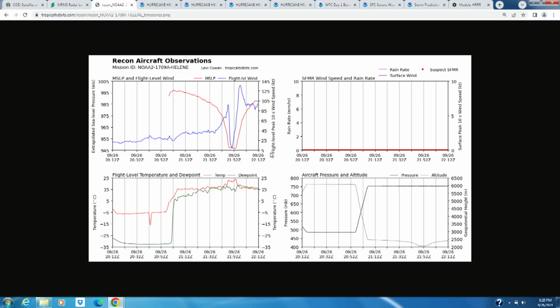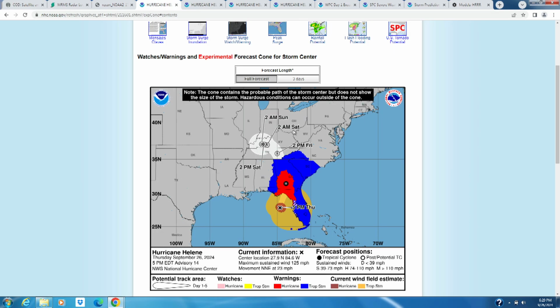Another thing you can note from this data alone is the core is a decent size. The eye is about 25 to 30 nautical miles, and you can see the wind field is rather broad. I've been looking at some stats, and it's certainly one of the biggest storms we've seen in this region in a long time. If we go over to the cone here, you can see the tropical storm wind field is about 350 miles, and the hurricane wind field is about 60 to 75 miles.